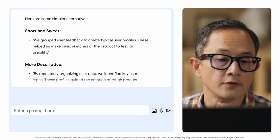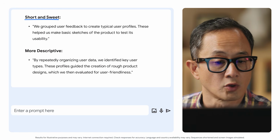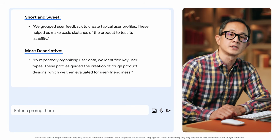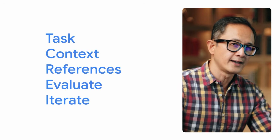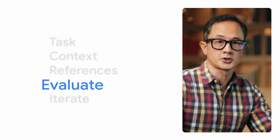The response has a variety of useful options that simplify the message, organized into categories such as short and sweet or more descriptive. I can use one of these new suggestions in my proposal to make sure it's easy for my colleagues who aren't UXers to understand. This example focuses on just one sentence of my proposal. You could apply a prompt like this to help you rewrite a variety of sentences, documents, emails, and more. And remember, the prompt framework we discussed earlier, TCREI, this is where we put the E, or evaluate, into action.